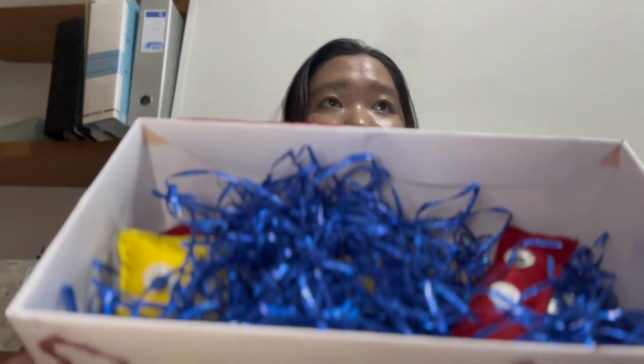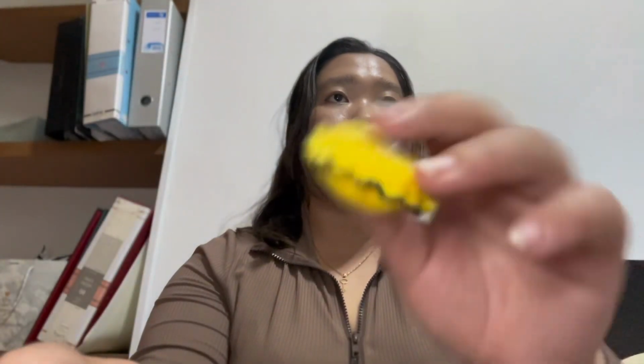So firstly, children will have to observe the types of shape monsters. There will be a total of 16 monsters consisting of small and big sizes in the ocean. So the different shape monsters are square monsters, rectangle monsters, triangle monsters, and circle monsters.